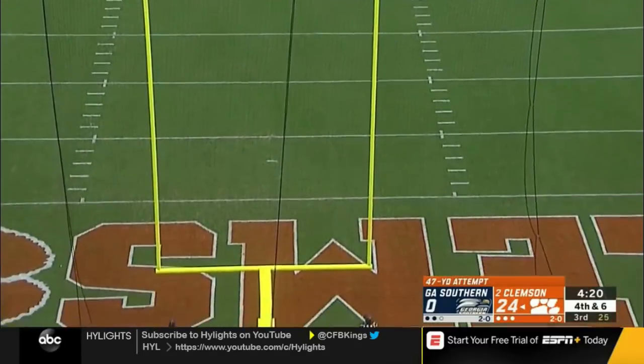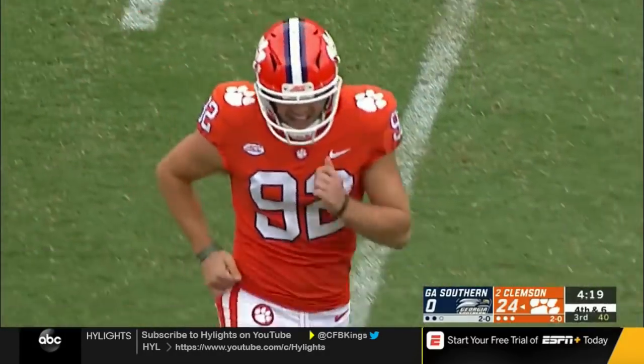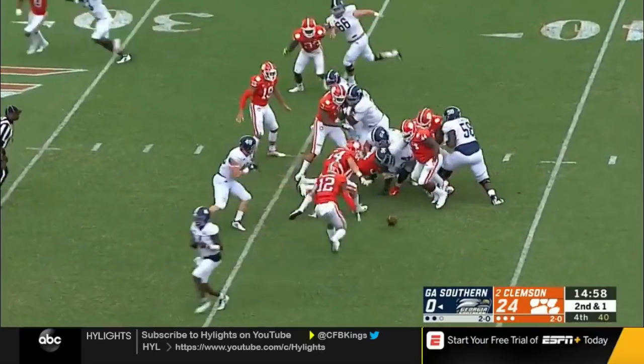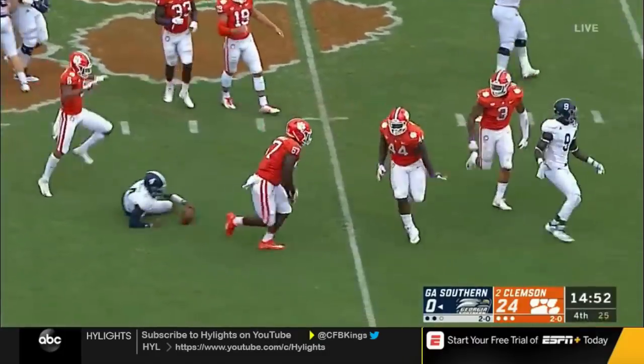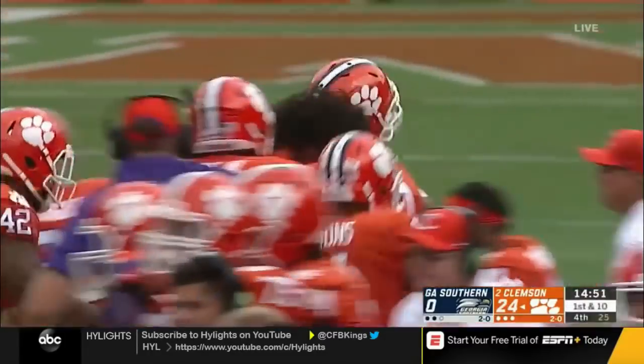47-yarder by Hugel is no good. He's 1 for 3 today. On second and short, yeah, why not? And that time the ball comes out. Picked up by Clemson. Niles Pinckney came up with it, and they went to the big fella maybe one too many times.